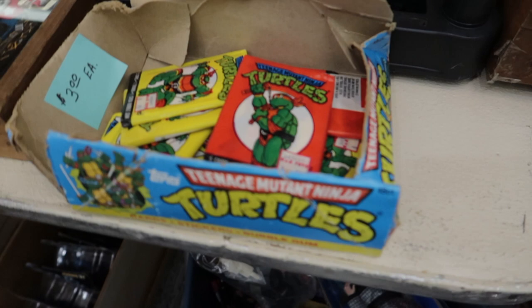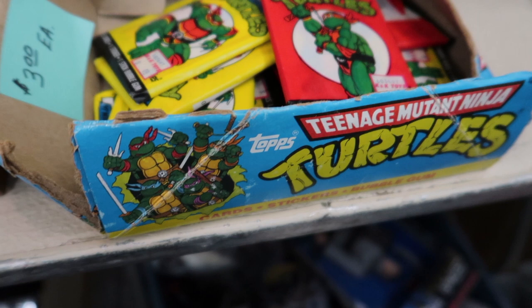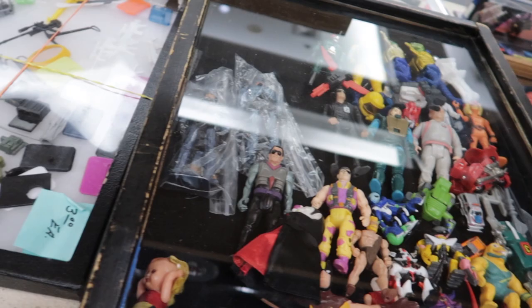Some old Ninja Turtle. You think the gum is still good? If it's still actually intact, I would leave it. It's probably best by now. It was like one of those Power Stone trolls.